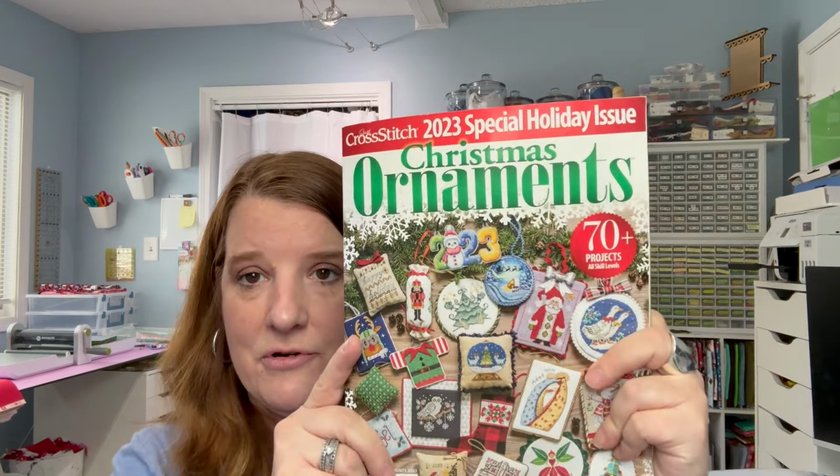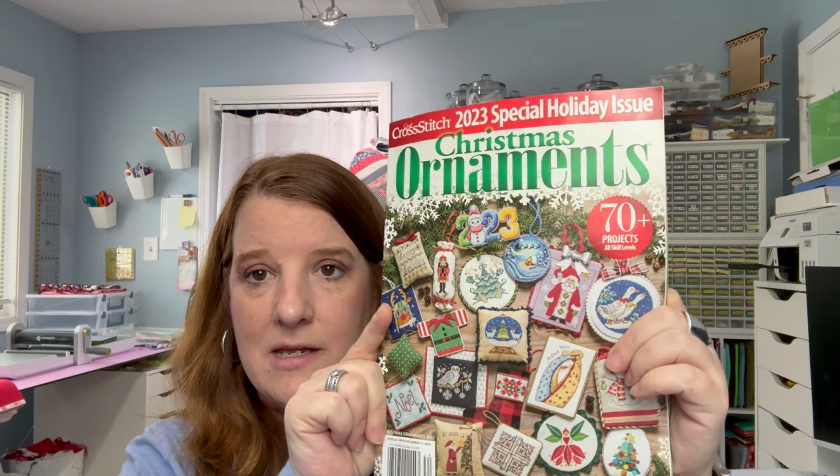My next one is Be Jolly. This one I will be glad to get done with. It's a lot of block stitching and I don't know, I'm not enjoying it as much. I don't know why. It's from the magazine of Christmas ornaments.